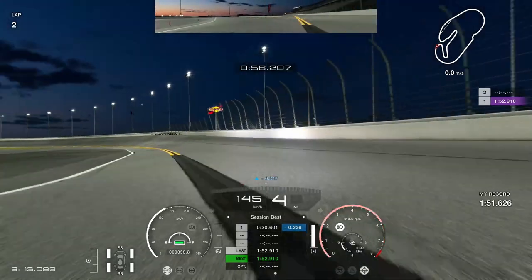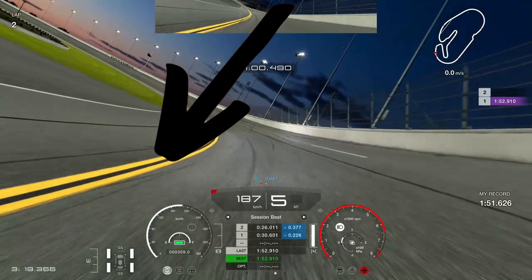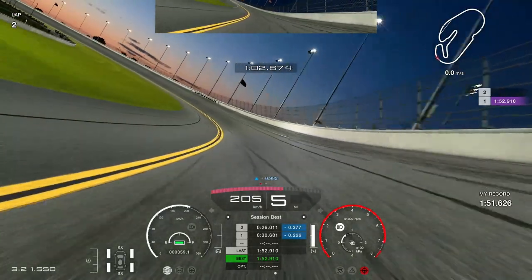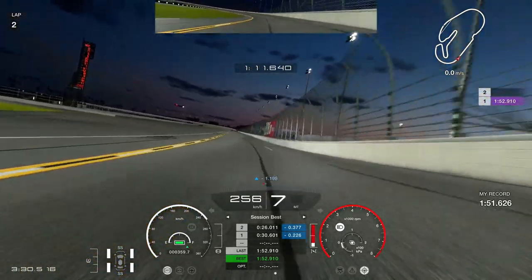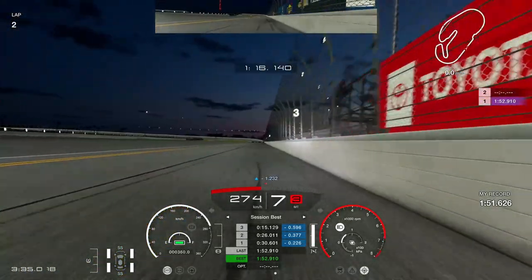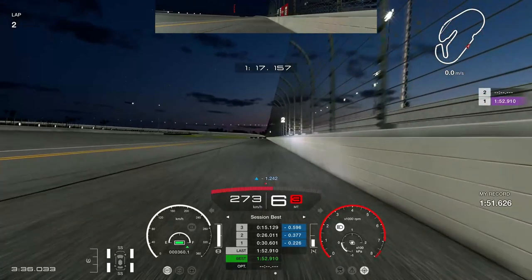Now, this is just flat out up to the bus stop here. I think you want to try and keep it tight to this line as much as possible until the track flattens out, and then you can let the car float over to the right hand side of the track. The braking point for the bus stop I found is somewhere in between the 2 and the 3 signs on the right hand side here, sort of just before you hit the 2.